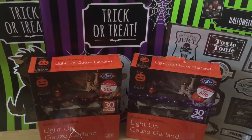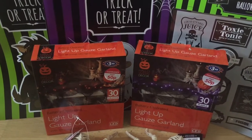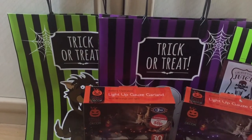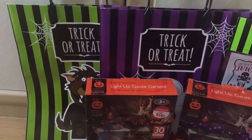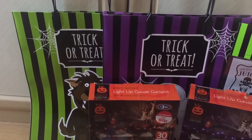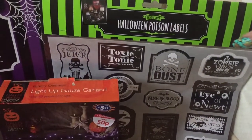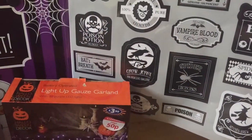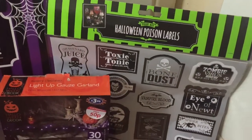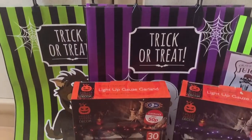Here is just a few items that are brand new for this year that I bought after Halloween last year. I got a couple of the trick or treat bags. I can't really say what I paid for them. They look like they were from Poundland, aside the labels that you can put on different pieces. I've been collecting a few jars, so I'm hoping to do something with them this year. I got a feeling maybe they were 10 or 20 pence each from Poundland.